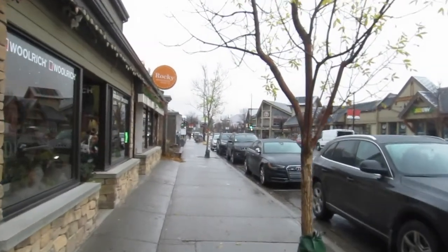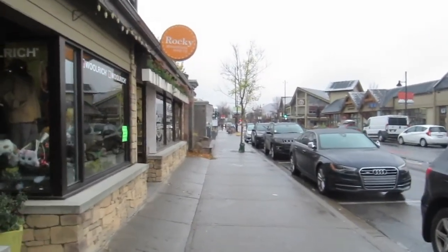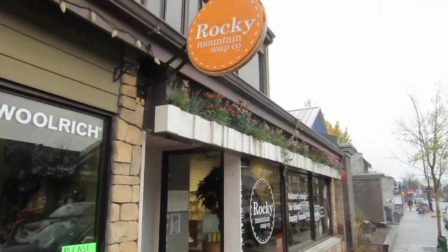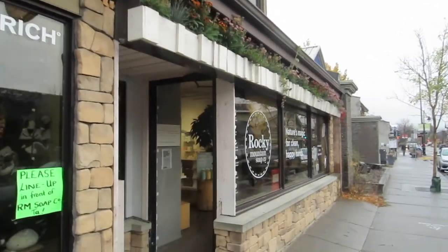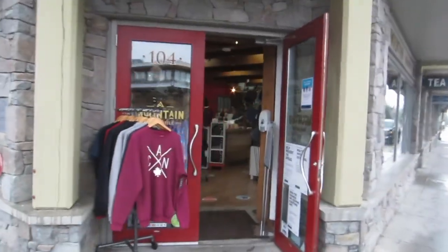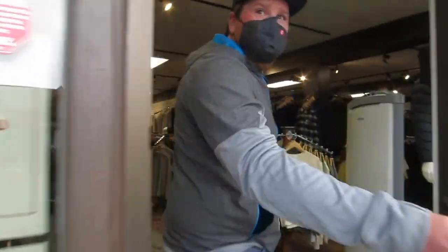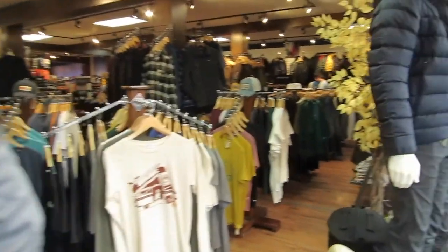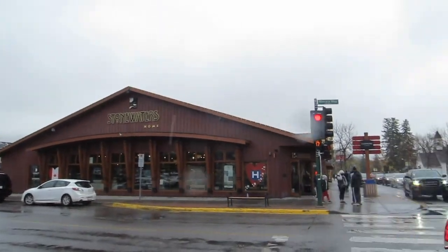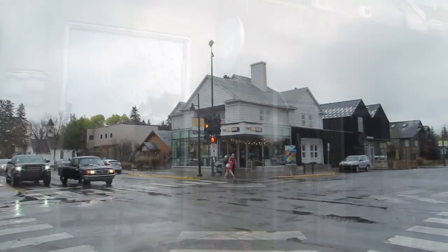We're out walking in a very quiet downtown. It's only 10 a.m. on the Monday of the long weekend. But I wanted to show you some of our favorite places in Canmore to shop. So the Rocky Mountain Soap Company, Mountain Mercantile is definitely one of my favorite shops. We love Valhalla Fair. Stonewater's Home is another really nice store, as well as the Tin Box there.